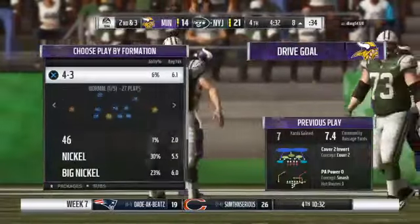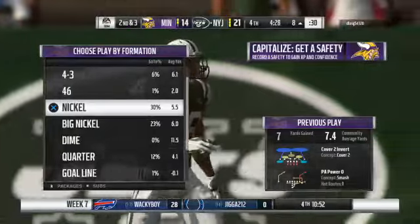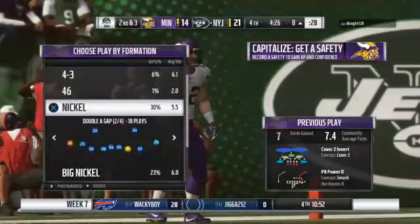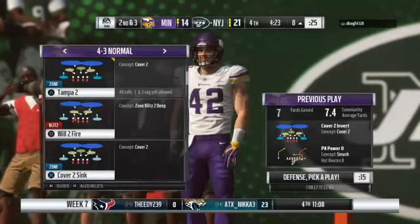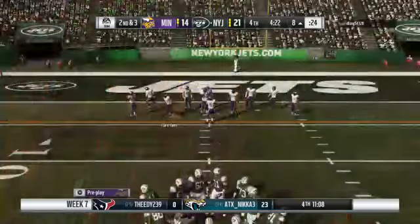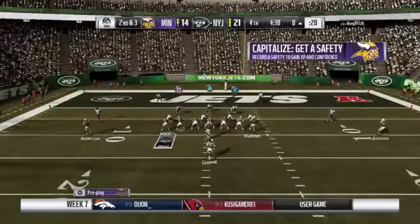One thing you're hoping for when you run drag routes, you're able to hit a receiver in stride, and he can pick up a lot of yardage after the catch. But in this situation, the defense was effective, able to stop him before he could get a good head of steam going. Able to get 7 on that first down pass play. 2nd and 3.